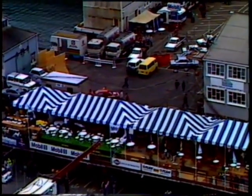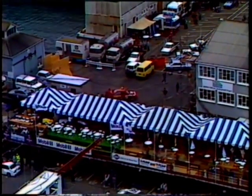And while we're on the subject of Sierras, let's have a look at some of the specifications of the current model RS 500 Cosworth Sierra with, again, Neil Crompton.